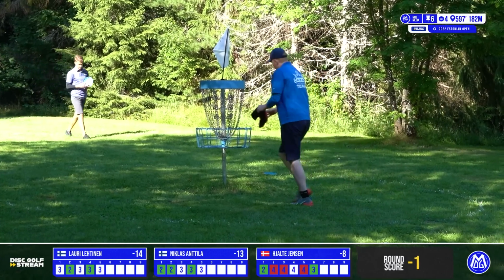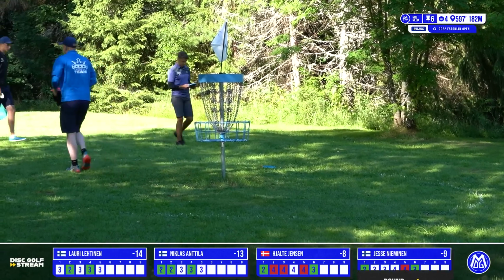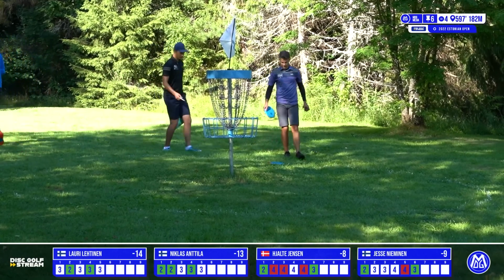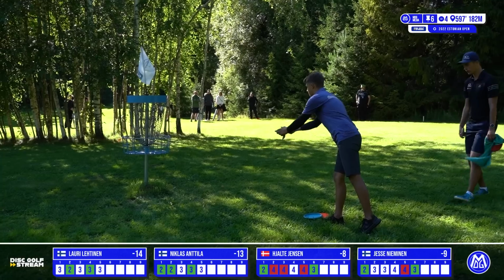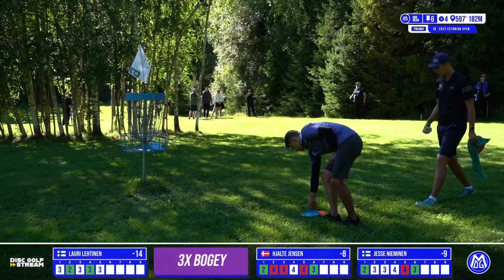You know your score isn't great. You're probably not contending with the leader. And you just go full power. There's no hesitation anymore. Hjalte just drains it. Oh, there's the discs resting on each other.